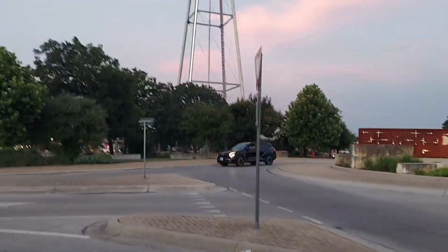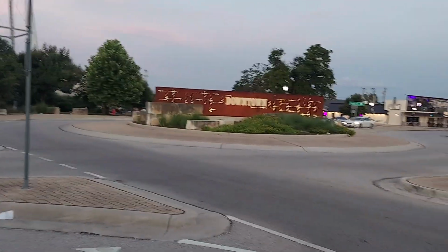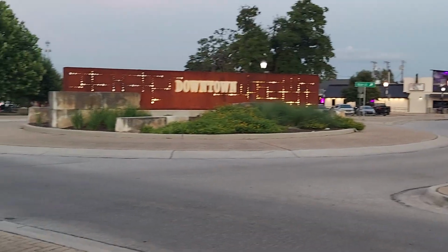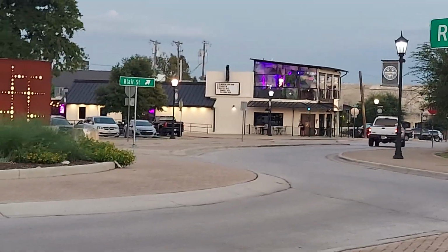We got a Round Rock water tower right there. Nice downtown Round Rock sign. There's a restaurant in the distance over there. We'll go explore. So matter of fact, I'm gonna go ahead and head this way and show you where I'll be eating breakfast tomorrow morning, because I'm gonna get up early tomorrow morning just to be here.